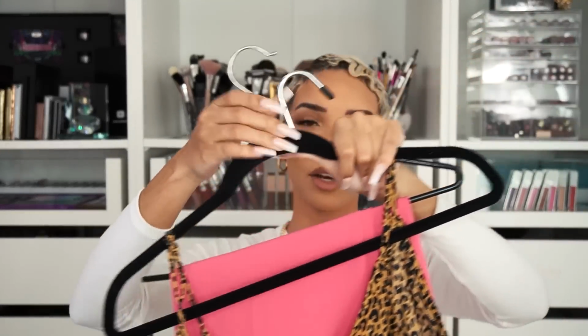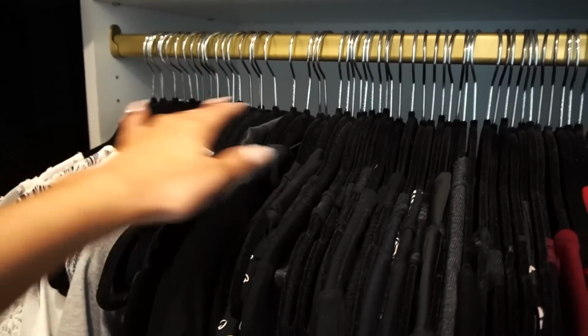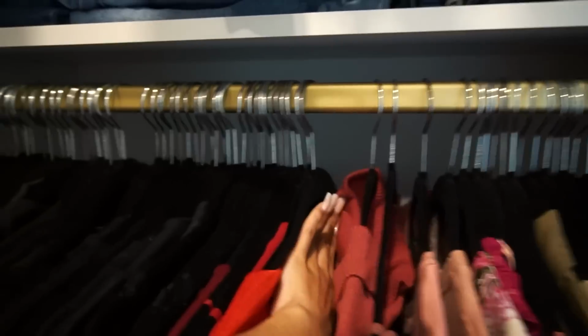Next up in the clothing category, I want to talk about two different types of hangers that I use in my closet. The first one is the regular hanger that I use for pretty much all my stuff in my closet. What makes these special is that they are felt. They have the soft felt around them and they're super thin, so you can fit way more hangers and way more stuff in your closet with these because they're so thin.